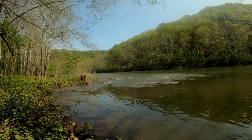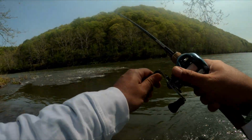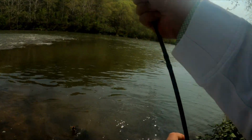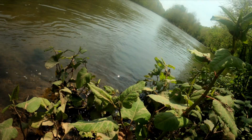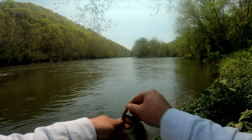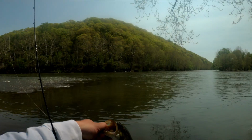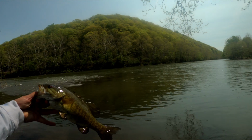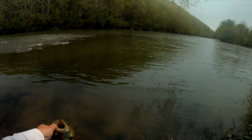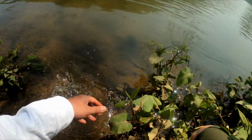Another nice smallie to wrap out the day. Come here, buddy. On any other day, it'd be like, wow, that's a nice fish, but he might be the smallest one of the day, and it's probably going to be the last one.